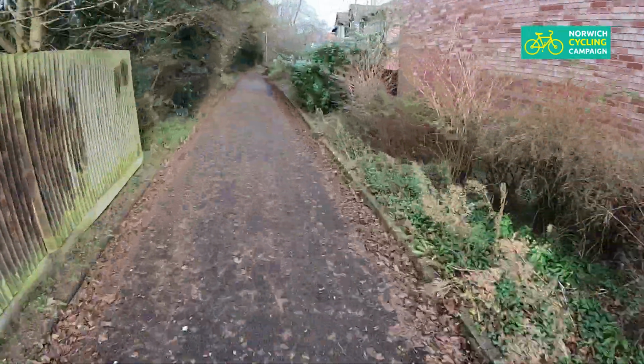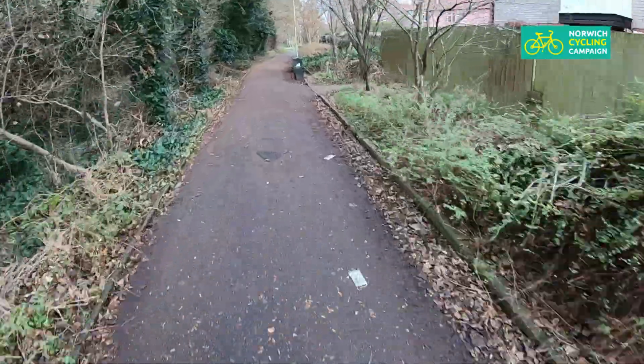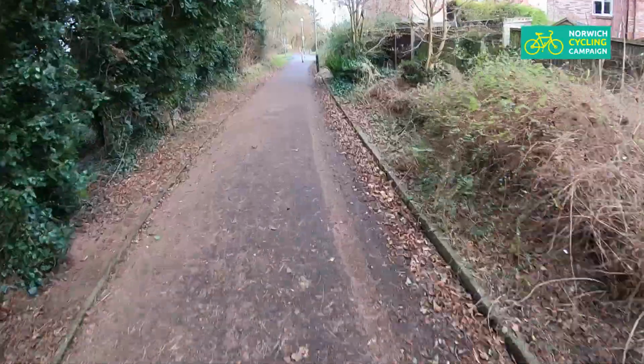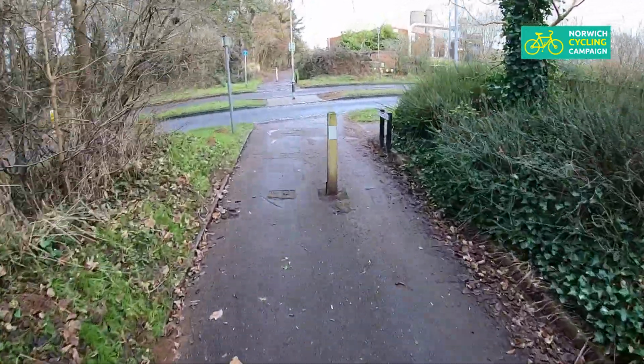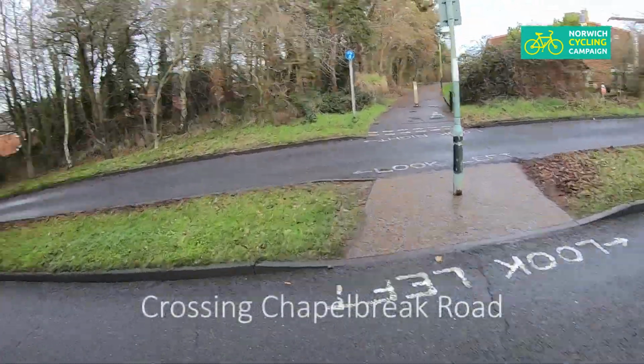The cycle routes actually follow their own way, they don't follow the roads, which is good, it's nice, it gives you some nice cycle routes away from traffic, but some people might find these a little bit threatening, because you're out on your own, there's nobody here apparently. The secret to that, of course, is to make them more popular and to get more people to use them.